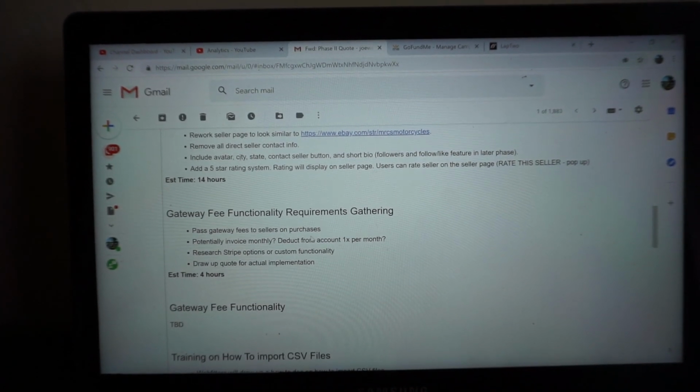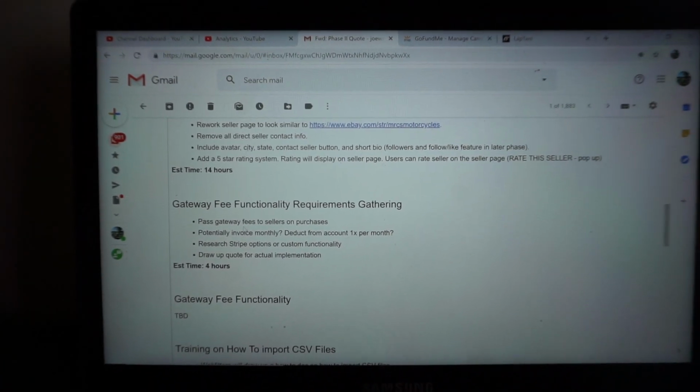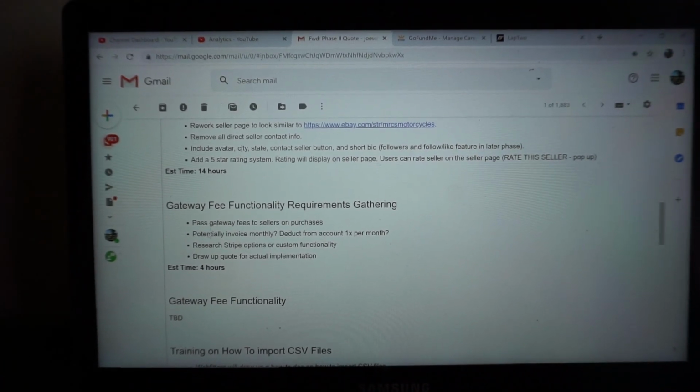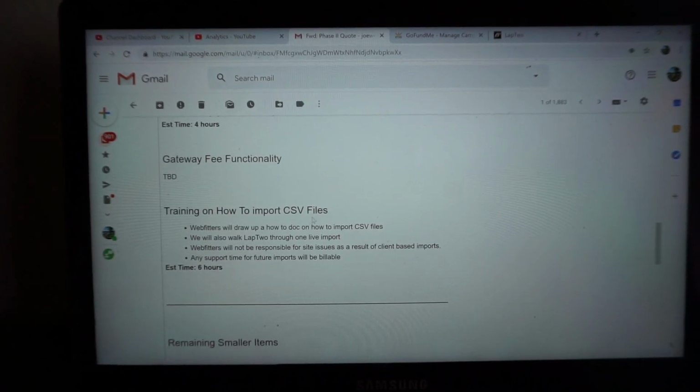Gateway fee functionality requirement gathering. Gateway fee is basically what PayPal fees are, and we're going to be doing that. So that's 4 hours. And then training how to import CSV files.